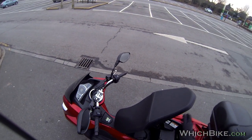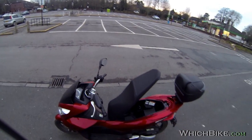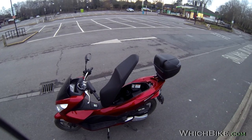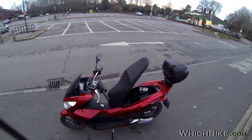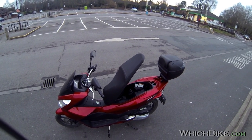With this model, as opposed to the 2013 and previous models, which had that big hump in the seat, people didn't like that, and often changing the seat was the first thing they did. Honda obviously knew about this, so put a different seat on it. Must admit, it's very nice for me, and it's comfortable for pillions, they tell me.